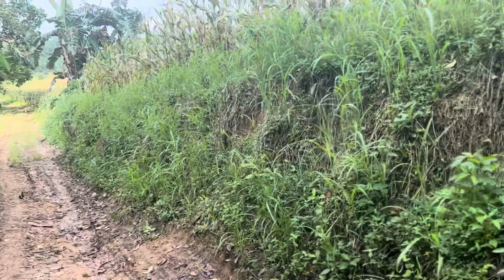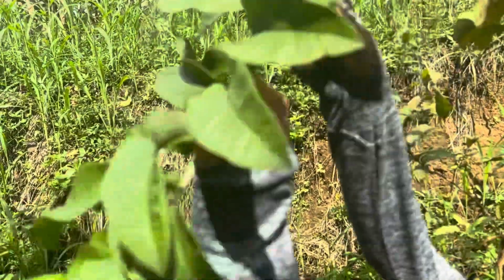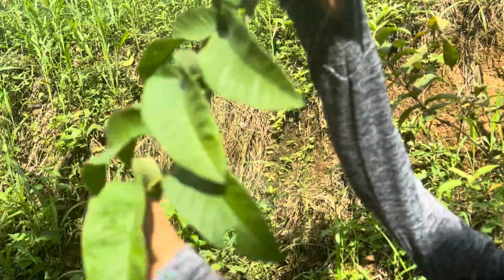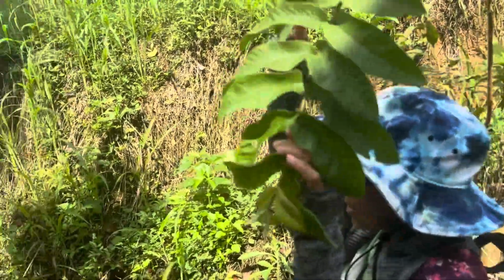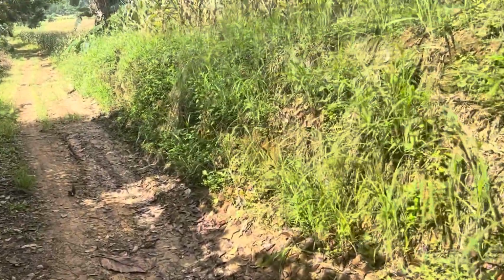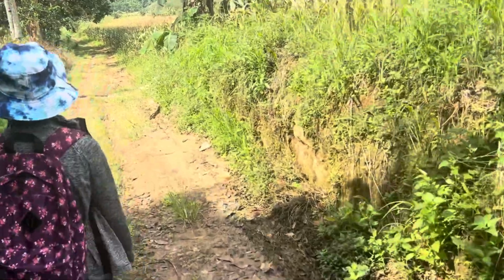Guava tree. Here's a guava tree, but there's no fruit. Too young for fruit, but that's why the guava leaves tree. If you have a wound also, you can boil it and wash with it. It's just like an antiseptic. So antiseptic, good for healing, she says. So that's interesting. I'll let her continue a little education here. I enjoy learning, and you guys might too.